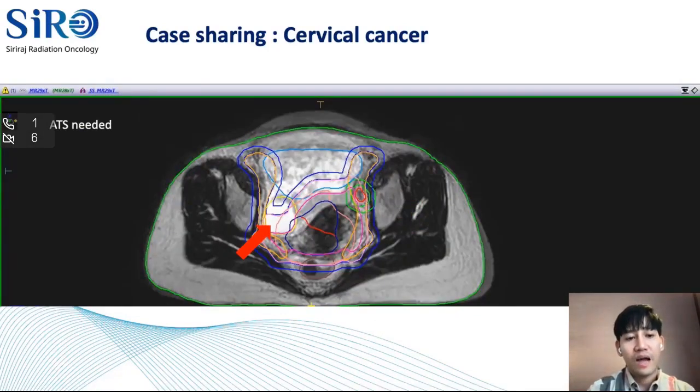However, after 10 fractions of treatment, we see that the tumor shrinks. So the border of the PTV 45 that we treat the tumor is exceeding into the posterior bladder. So we think that we should do the ATS so that we can adapt the plan to be confined within the tumor area and not exit into the OARs.